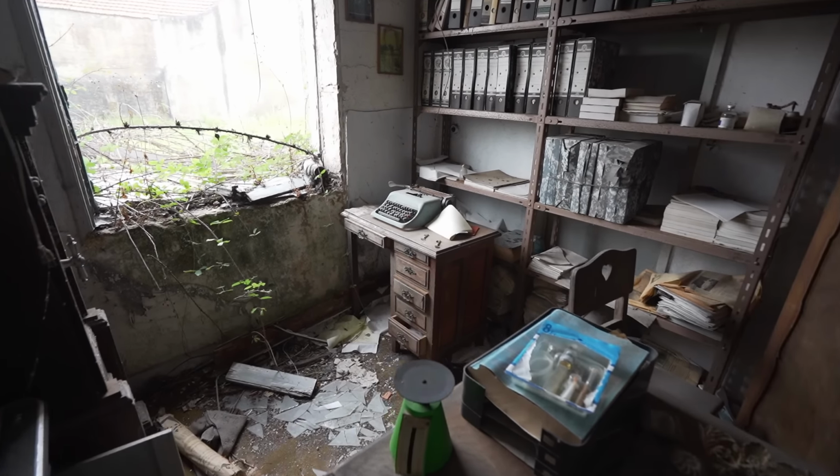Holy shit. Oh my god. What the fuck? It feels like I've just walked into the 1960s. Wow, this is pretty incredible. Complete bed setup and all of the equipment is really, really dated.